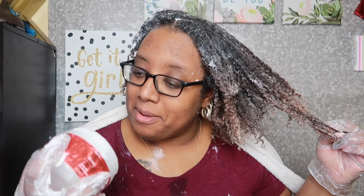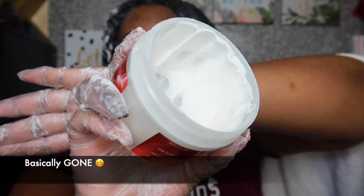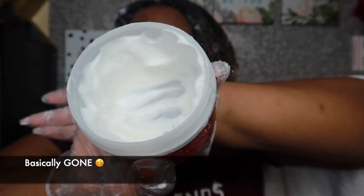You can definitely see I need some more. Yeah, so this is how much I have left. You can see the bottom. I used almost more than half of the jar. Yeah, my hair is definitely getting thicker. That's exactly what that means. I'm not being heavy-handed. I'm not.